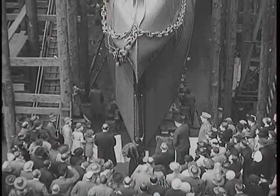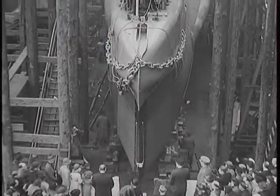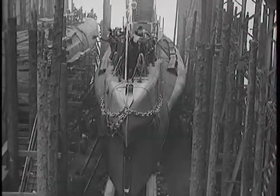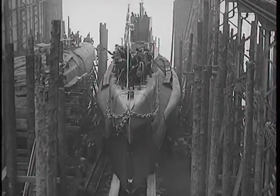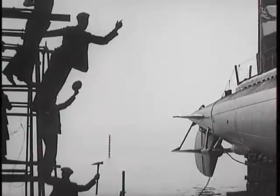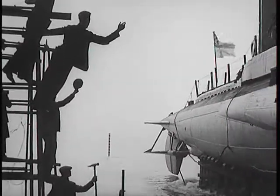And then, for good measure, a second submarine of the same class goes down from the same yard. The wife of a Rear Admiral of Submarines, Mrs. B.C. Watson, launches HMS Truant. And these two today bring the total of submarines launched from Barrow up to 178. 178 ships for Imperial defense.